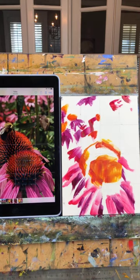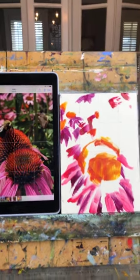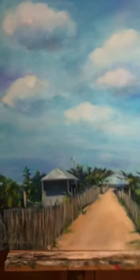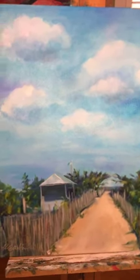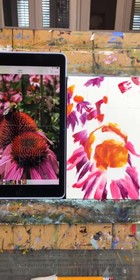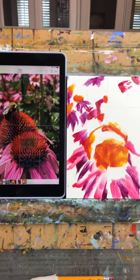I have a big one over here that I'm working on. I'm sure you've seen it, but I still haven't quite finished. And then this is kind of a medium-sized one that I did for the art show. That's actually the entrance to my favorite beach in Rehoboth. I have those two larger ones that I work on kind of in between all the other stuff.